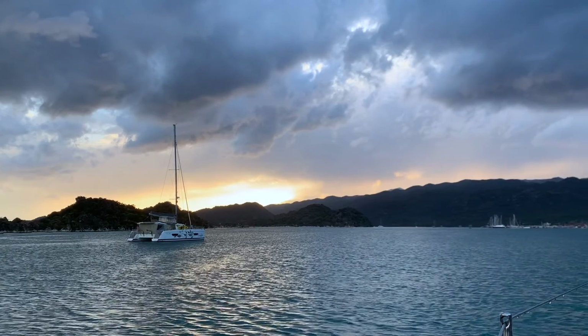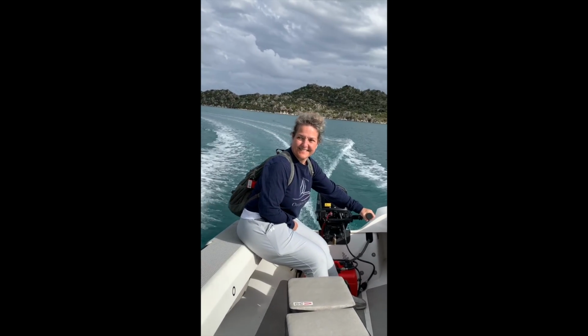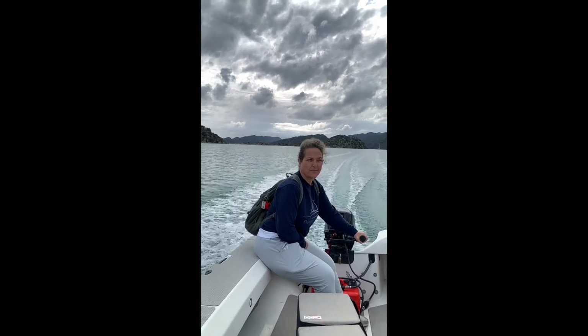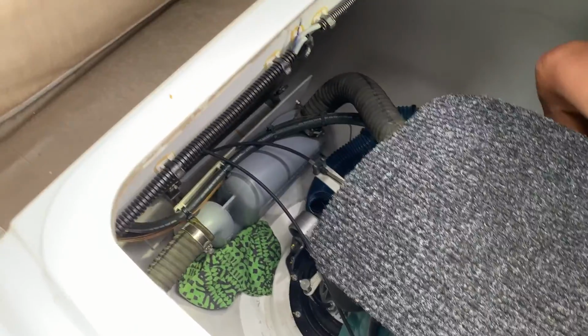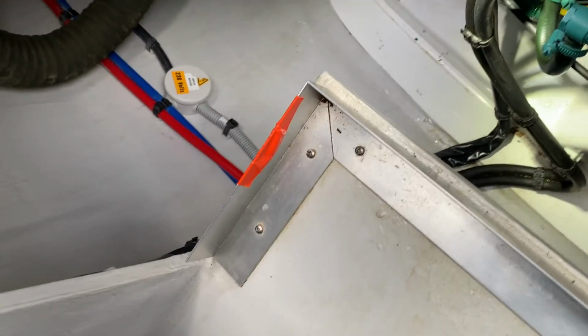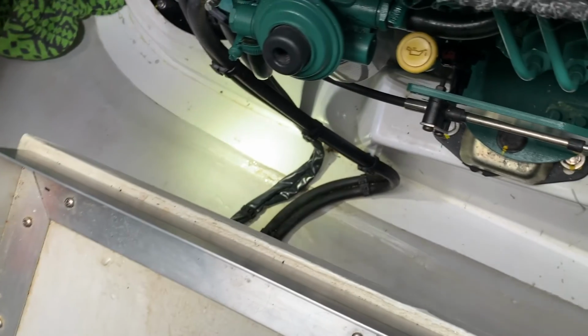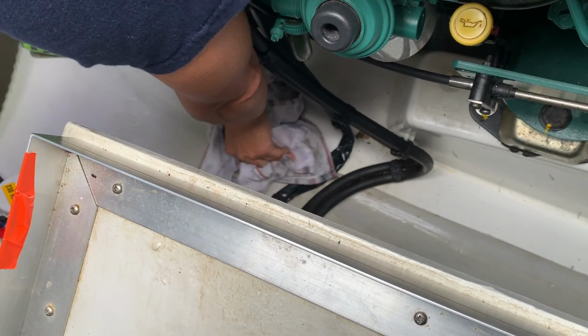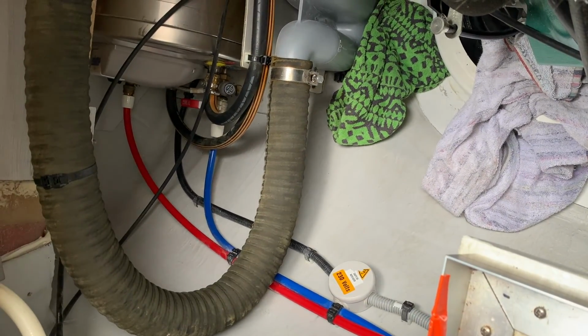Unfortunately, sailing is not all turquoise waters and sundowners. Your floating home will break at any time, regardless of how easy or difficult it is to source any parts that you might need. We've got a water leak we're trying to figure out. See that drip right there? Some of this may be from the rain, but see right here, that's the one that's messed up. So I've got to get on the other side. That's the only way I can get there.